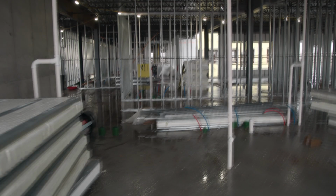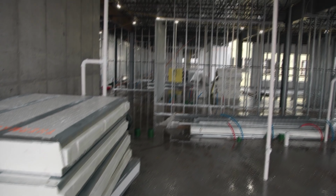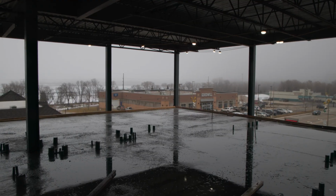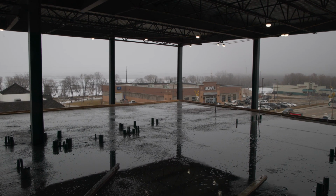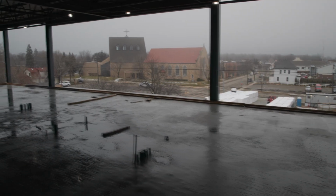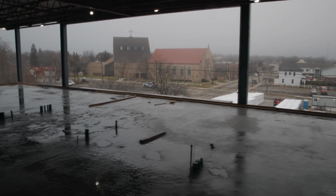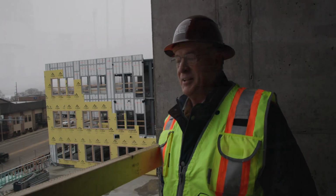And again, this is a construction zone, so there's still plenty going on over here, and nothing like 4-inch rain in December. But that's just how things go, right? That's how things go until they get the rubber roof on. That's coming soon. It's not leak-proof yet.